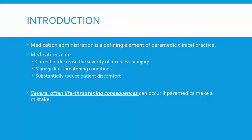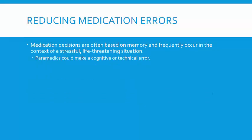With all of that, if you make a mistake, you can kill them. You can have life-threatening consequences for your mistake. So it is absolutely imperative that you minimize any possibility of medication error. Medication decisions are a lot of times based on memory, and when we're trying to remember a dosage, especially for something we have not given frequently, in a stressful, high threat level situation, it's very easy to make a cognitive mistake where you choose the wrong drug, or a technical error where you have the right drug, you know the right dose, but you draw up the wrong amount or administer the wrong amount.